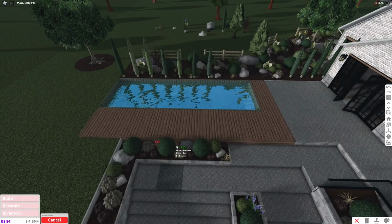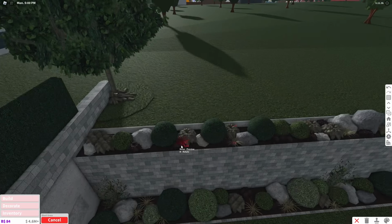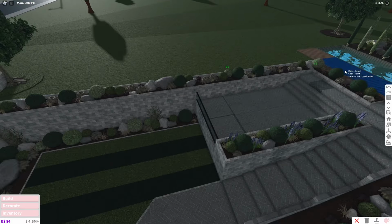and I'd honestly love to have a backyard like this in my IRL home. This is definitely one of the favorites I've ever created.